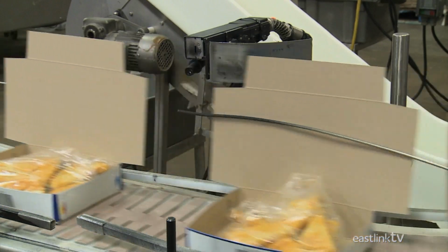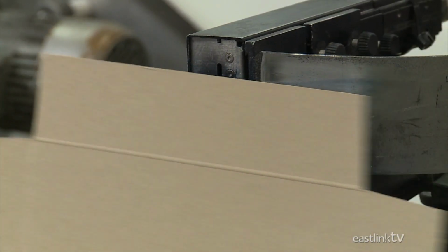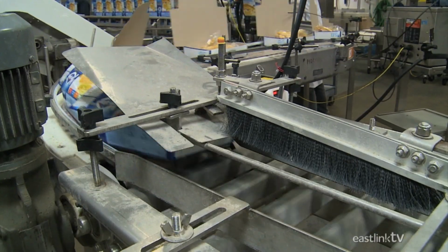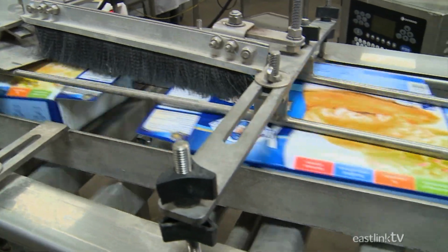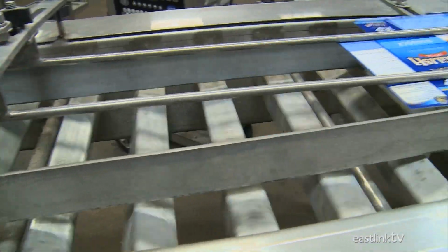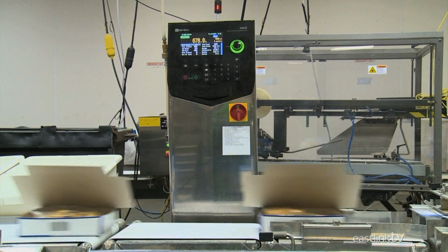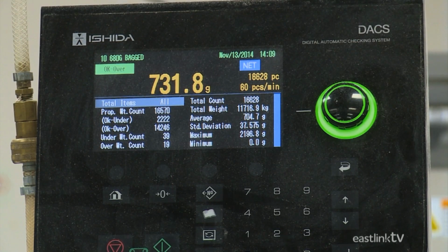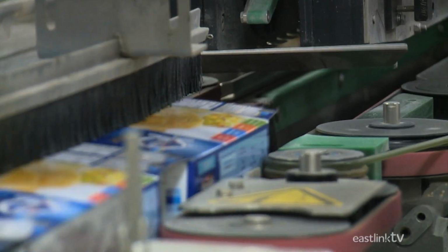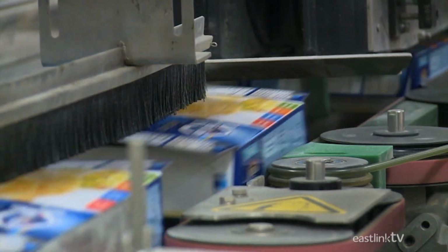The date is printed onto each box flap using an inkjet printer. The boxes move to a series of square rollers that shake the box contents so that the lid can be closed properly. They then pass a scale that weighs each box to ensure it meets requirements. Finally, the lids are glued and closed.